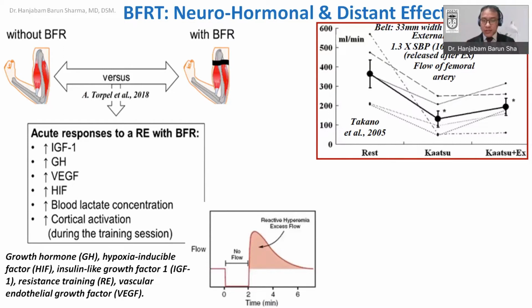As I have already discussed regarding the venous outflow, you are basically restricting the venous outflow in case of the BFR. But after some time, because of the contraction of the muscle, pressure will build up, and that can eventually overcome the occluding pressure, and hence pulsatile venous outflow can also happen, because there is a valve system in the veins, and the valve system allows unidirectional flow of blood from the periphery to the heart. So toward the heart there may be pulsatile flow.